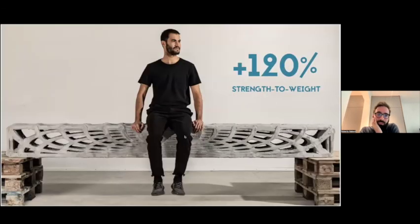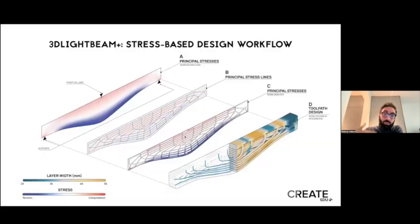So what we obtained here are these specimens, beams that have this plus 120% of strength-to-weight ratio compared to the initial solid beams. And then we took it even further, essentially applying the same process, not only to the infill optimization, but also to the shape optimization of this kind of beam. So it is a sort of iterative process where we try to demonstrate that we could actually engage with several steps of optimization.